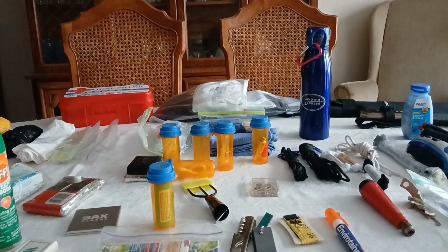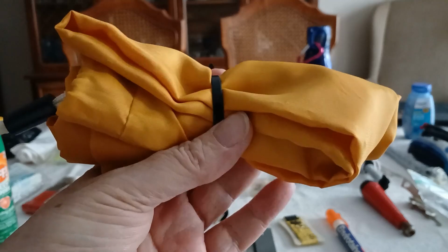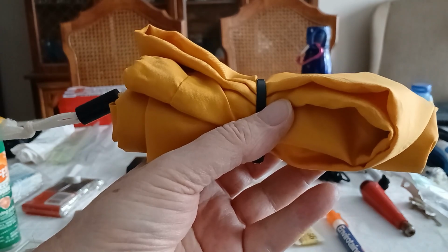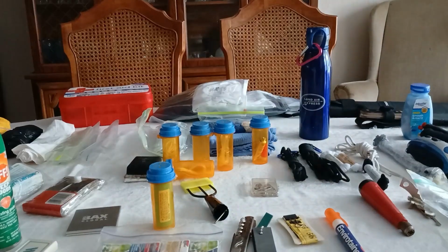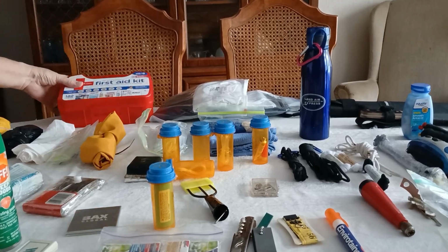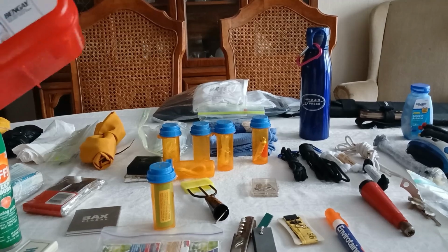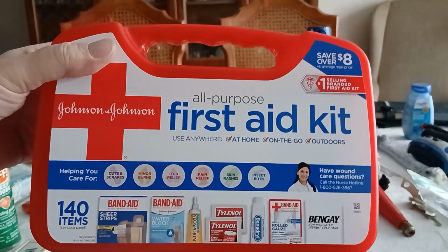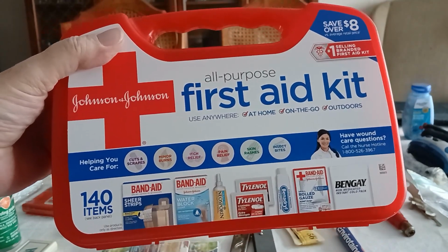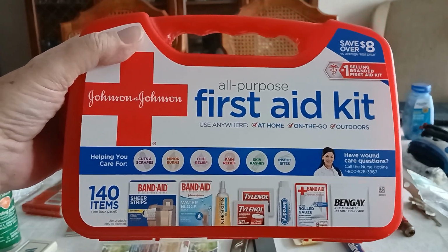Now this is a heavy duty nylon bag that I keep in my pack in case I need a bag to carry anything in. All right. And in all my packs and separately in my car, I've got a first aid kit. I'm not going to open it up, but it's filled with just about everything you could need, except for major surgery.